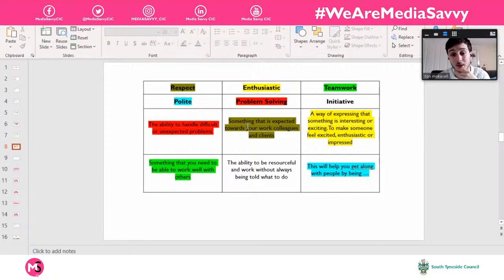If you are in a restaurant and a waiter or a waitress brings you your food, there's no reason not to be respectful there. It's exactly the same with friends, family, and in this case, work colleagues and clients as well. Giving them a little bit of respect goes a long way to those personal connections.